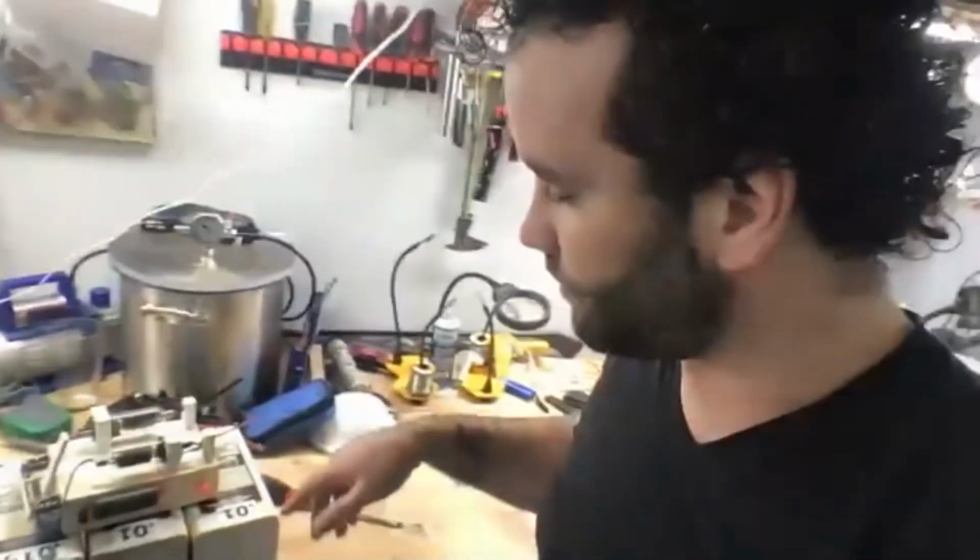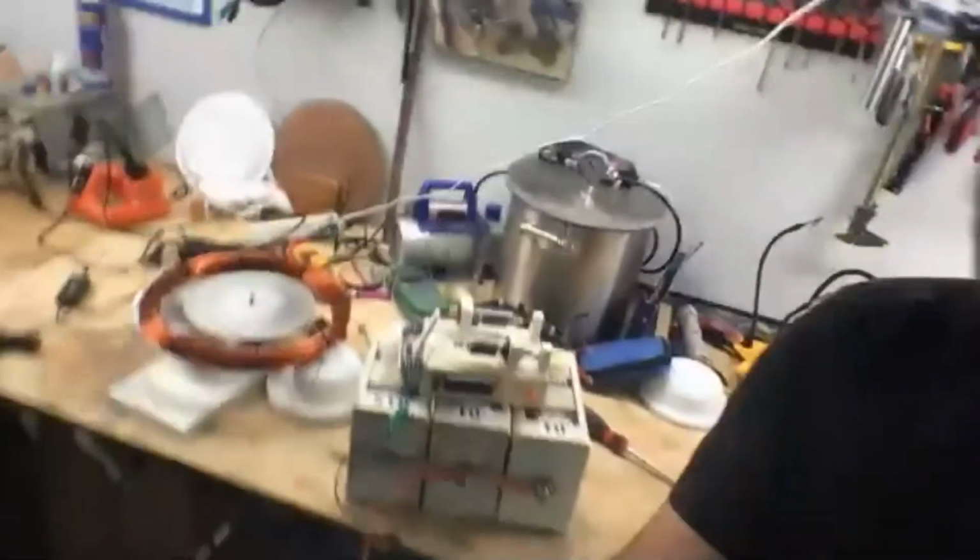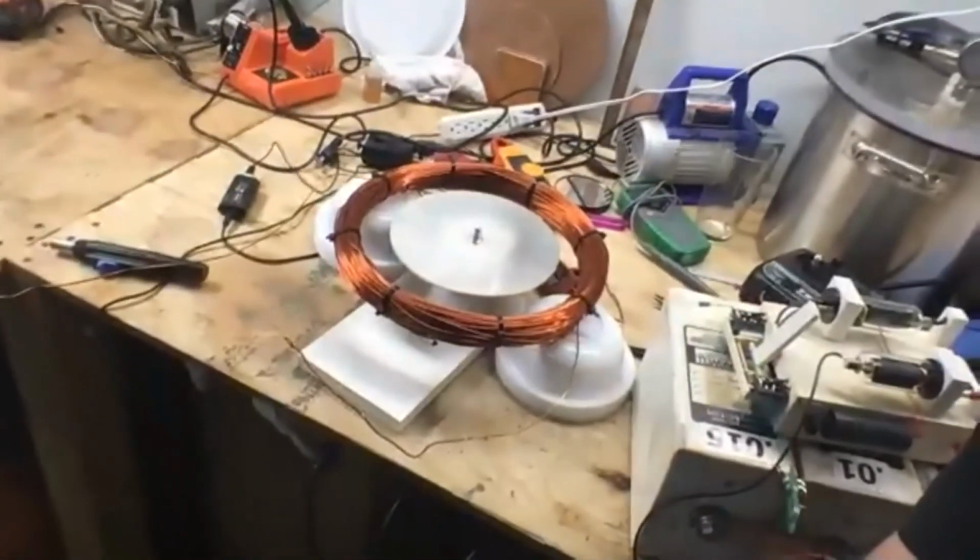We also threw in a row of resistors. And this is the current setup we have over here. I'm not going to run it right now, but that's how far we got with the Alzofon experiment.